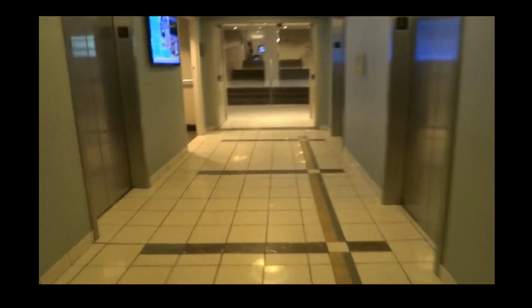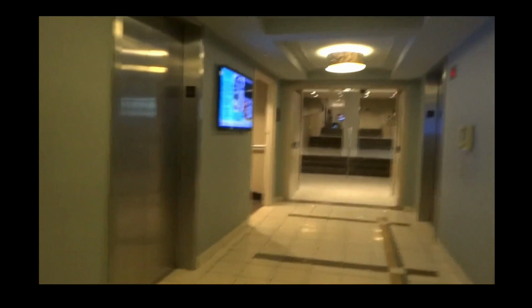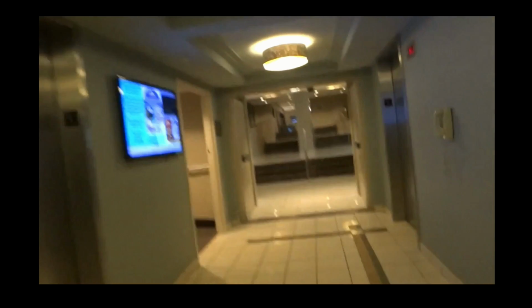This is some footage I found just to show you these elevators in a bit more detail and the area around it. This is at the lobby level, as you can see. And I've cut a few bits out just to make it a bit shorter. But I've used different ones just to indicate my point with these elevators.